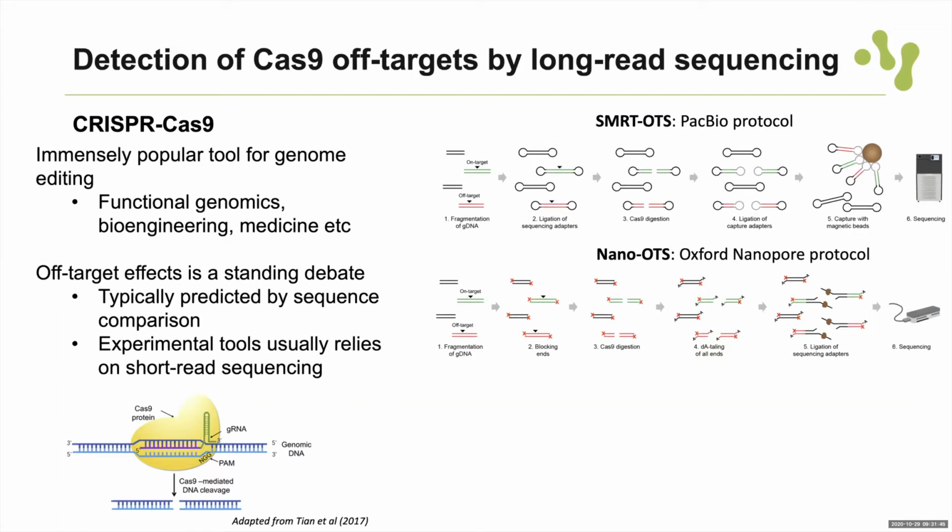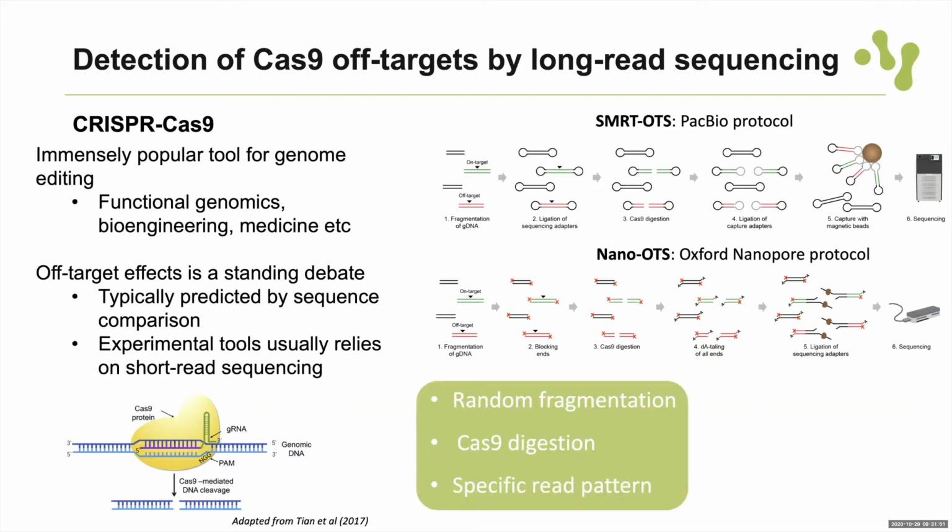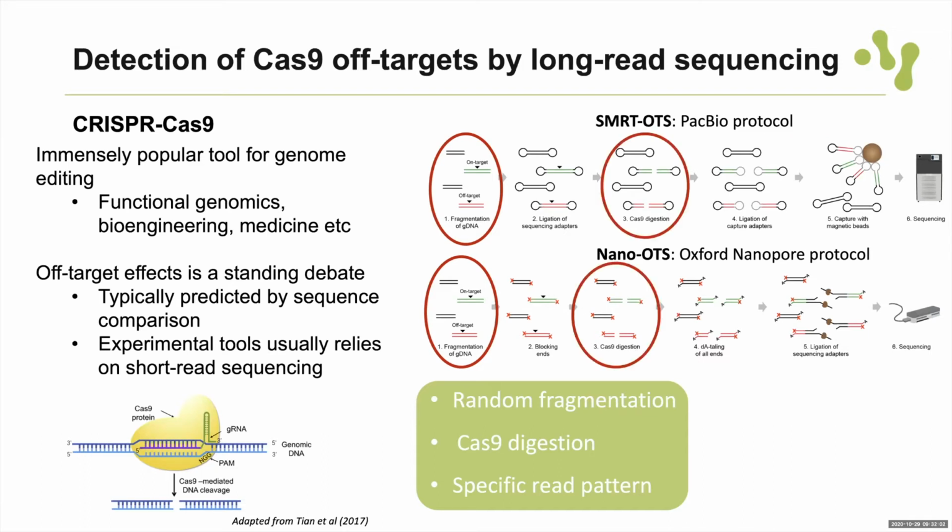I'm not going to go into detail exactly how these protocols work, but I just want to mention that for both of them, we use random fragmentation of the genomic DNA. And then later in the protocol, we cut these molecules with the Cas9 enzyme. When you have sequenced these molecules and mapped them to the reference genome, you end up with a really specific read pattern, as you can see here, where all of the reads basically start or end at the same position. And this is how we can detect both the on-target and the off-target sites.